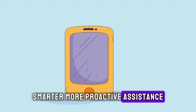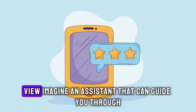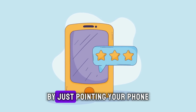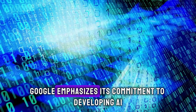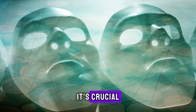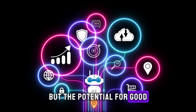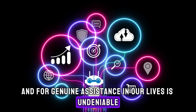Smarter, more proactive assistance. With Gemini Live and its ability to understand your screen and camera view, imagine an assistant that can guide you through a complex DIY project step by step, or help you navigate a new city by just pointing your phone. Of course, with great power comes great responsibility. Google emphasizes its commitment to developing AI responsibly, and as users and developers, it's crucial we remain aware of the ethical implications and potential biases in any AI system. But the potential for good, for innovation, and for genuine assistance in our lives is undeniable.